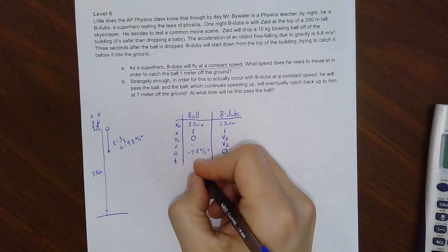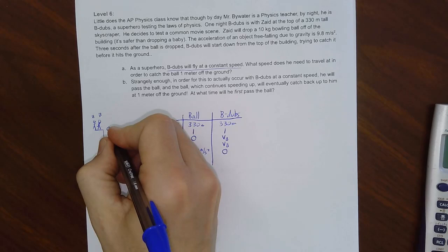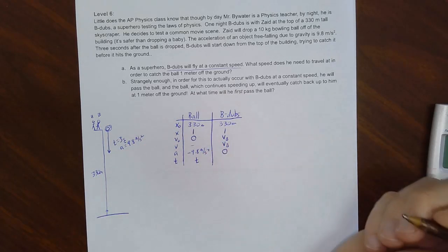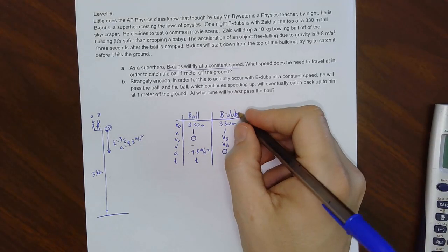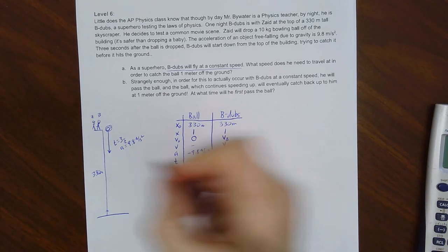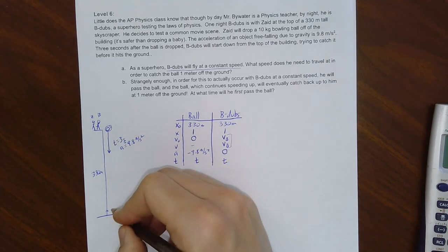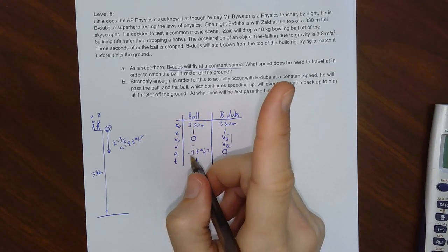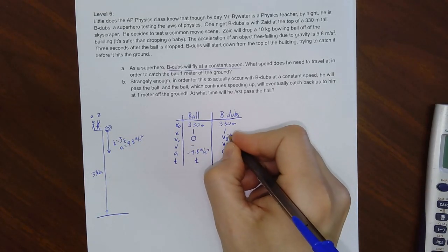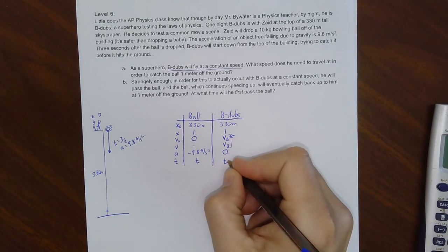So first, the ball is just going to be time t, however long it takes. Time 0 was the point when we dropped the ball, and so it took that much time to get down to the bottom. Bdubs, however, is not going to be t, because if I put t there, then that means that he would need to be flying at this speed for the whole time that the ball was dropping, which is not true. Right? He waited for 3 seconds before he jumped. So in order for me to count this as his initial velocity, I need to start him 3 seconds later.